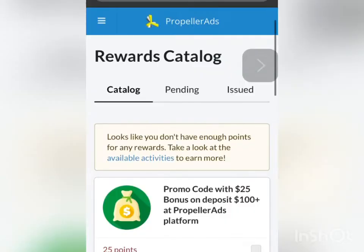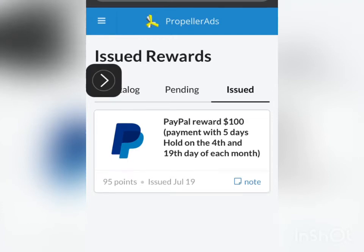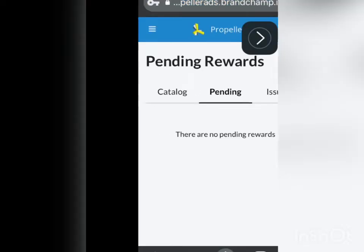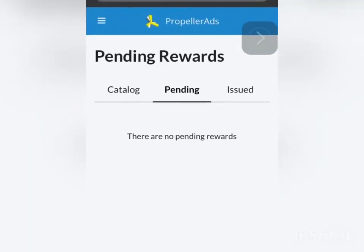So let me show you this reward that has been issued. I requested this reward on the 19th of July, and I got it that same day though. So how can you register for this Propeller Ads so you can also receive the free money?